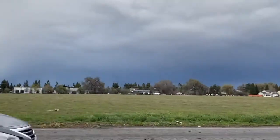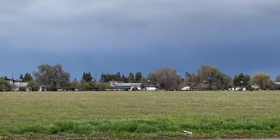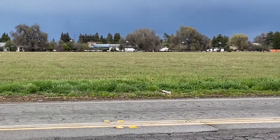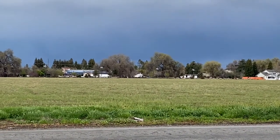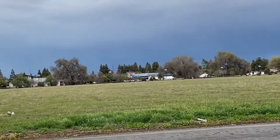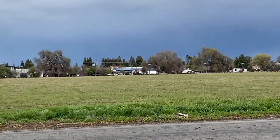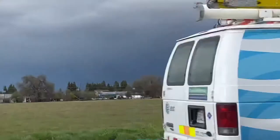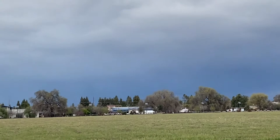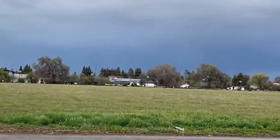Let's see, we're gonna zoom in here. We're gonna zoom in right there. That's where it's happening. Oh yeah, there's thunder. Yes! There's another! Let there be lightning now, please, to the north or northwest. Anytime you're good.